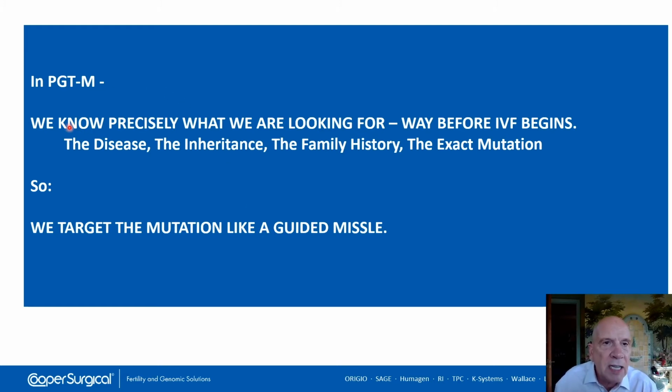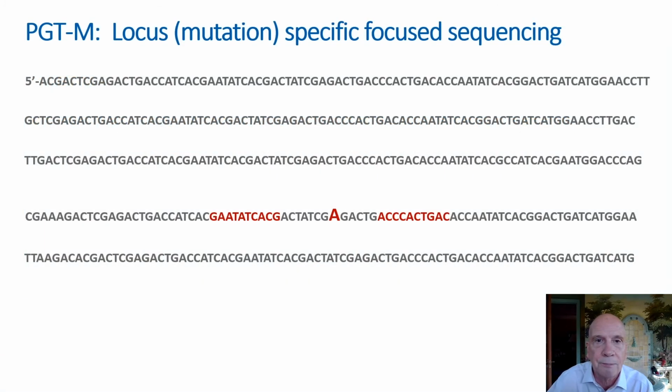Remember now, in PGT-M, we know precisely what we're looking for. Way before the patient begins IVF, we know the disease, we know the inheritance, we know the family history, and we know the exact mutation. So we can create a test with this information that functions like a guided missile. It doesn't sequence over on a different chromosome from where the gene of concern is, and that is helpful in keeping the costs down and actually increasing the accuracy.